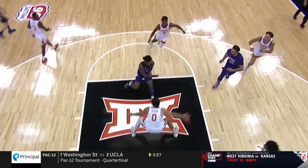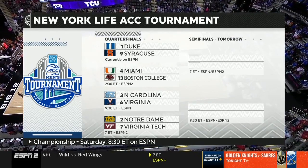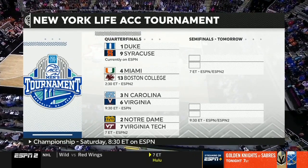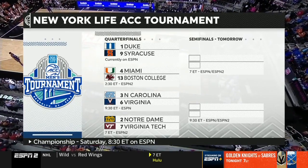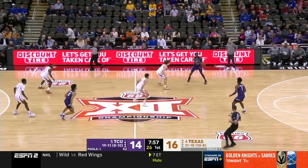It's a really nice decision. You get a high percentage shot there. And Syracuse is up and playing without ACC top scorer Buddy Boeheim. Miami and Boston College, BC, pulling off the upset against Wake Forest. A lot of great basketball still to come during Champ Week.